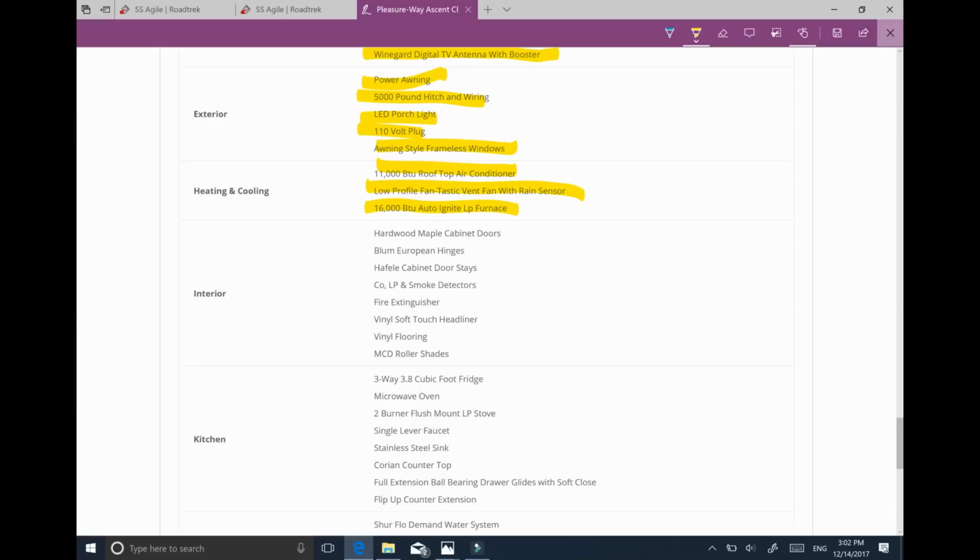You look at the cabinetry and all this stuff there. Smoke detectors, fire extinguishers, flooring, and MCD shades. The Pleasure Way has MCD shades. I do not believe that's even an option on the Roadtrek. The Roadtrek has pleated shades. I prefer the MCD shades. They're just easier to maintain. You can wipe them down.